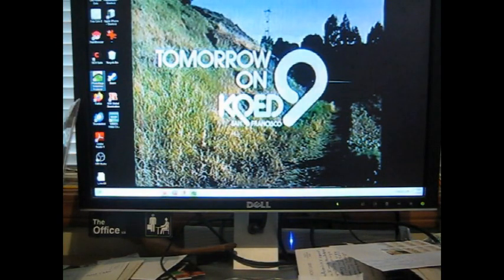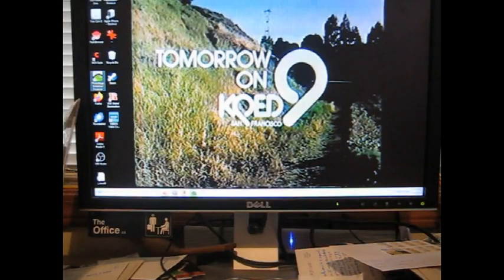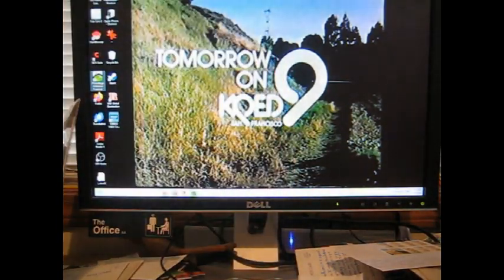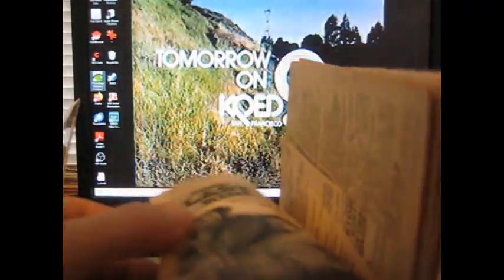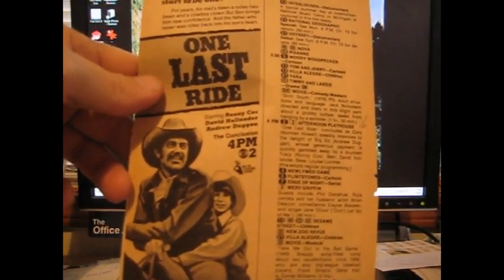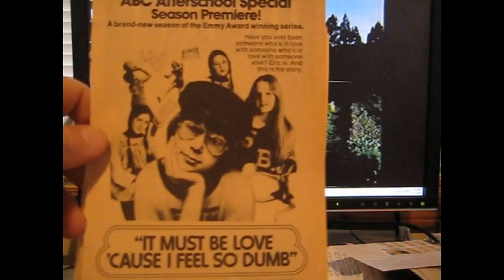I did not have this one here. This one. There's another CBS one here. I probably have that one, don't know. Again, I keep on saying almost done, but there were something like 80 pieces of paper here. One Last Ride, I don't know. That's a CBS Afternoon Playhouse. Never heard of it. Never heard of any of that. After School Special Season Premiere. It Must Be Dumb Because I Must Be Loved.